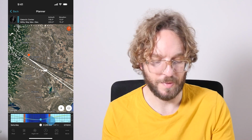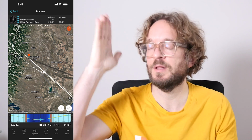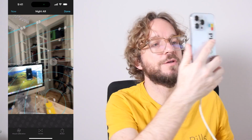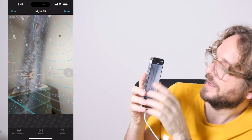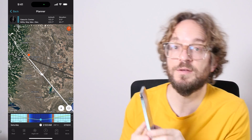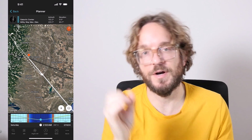Let's go to the second panel of the Milky Way. You see how the picture of the Milky Way on the top panel is telling me that the Milky Way is pretty vertical. And again, if I tap on the night AR, I can visualize how vertical the Milky Way is. Here you have it. Pretty cool. Yeah, and this is the South Celestial Pole. Okay, so in the southern hemisphere, in February, in the southeast direction, the Milky Way is completely vertical.